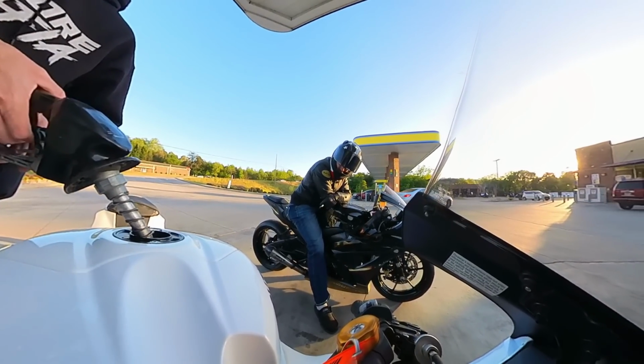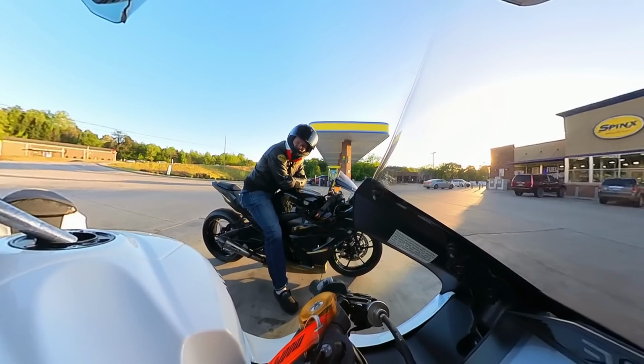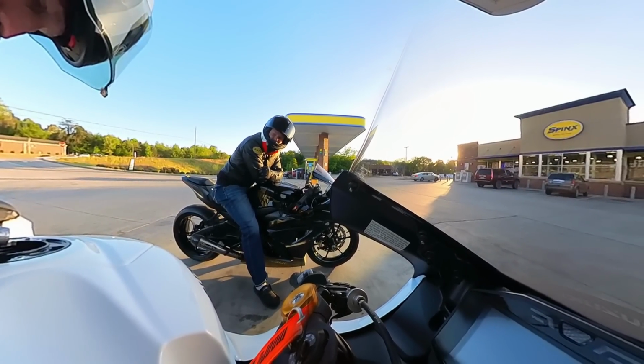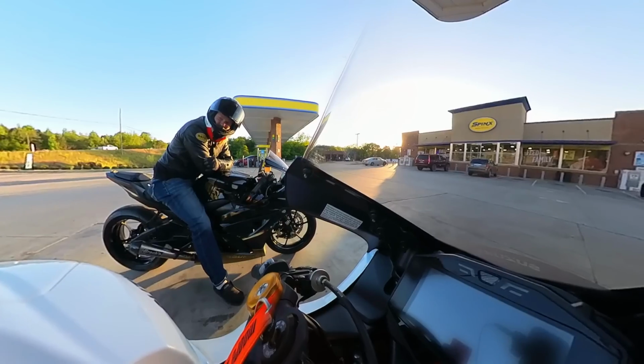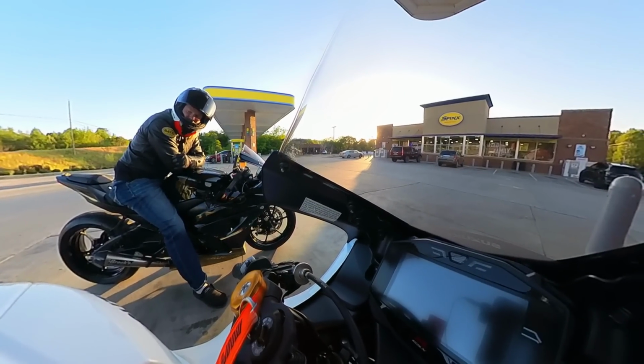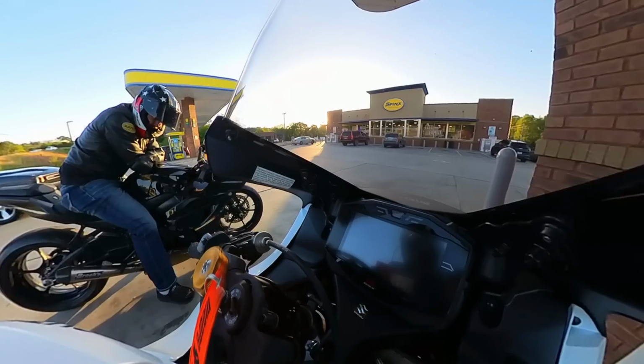We're gonna find out. We ain't gonna gas her up too much. We'll put 3 gallons in it. The gas light was flashing. I can see it there at the top. That should be enough. Put our Vortex gas cap back on. No key required.